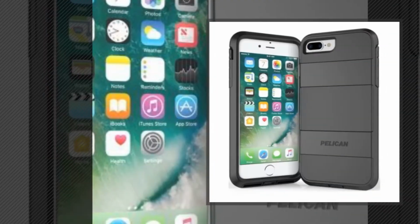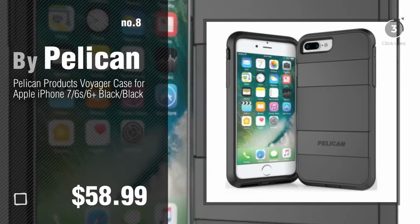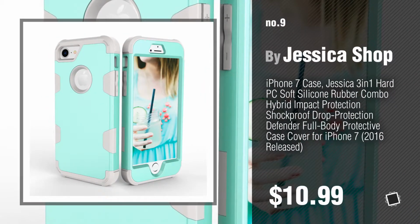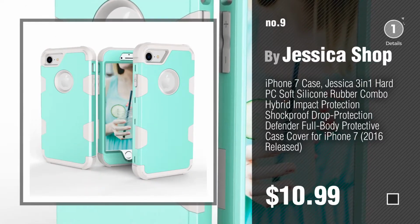Number 8. Number 9. By Jessica Shop. Discover more best iPhone 7 cases ideas and items to explore, click the circle. Number 10.